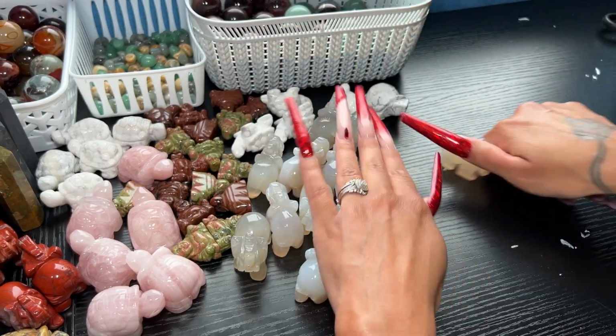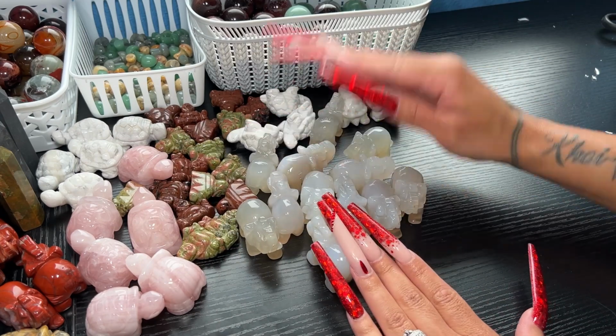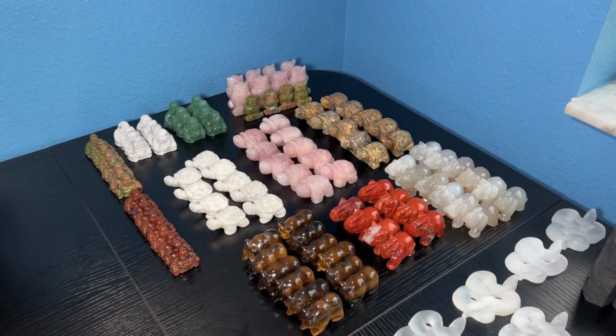Thanks. Okay, so it is 12, and I'm gonna put everything in one space so we can do an overall view. Here's the overall view.